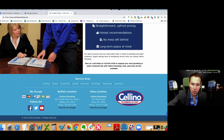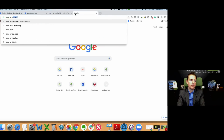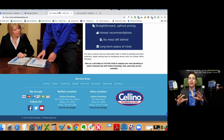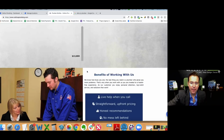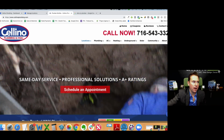Now they're also multi-location, so in Elma, and you can see they're also ranking in Elma. So there's a right way and a wrong way to do multi-location, right? If you happen to be multi-location, you need to really think through how you're presenting your name, address, phone number, and how that consistency is in play. There's a great example of them ranking in both markets, and that on-page factor that you want to pay close attention to rank really well in Google Maps.